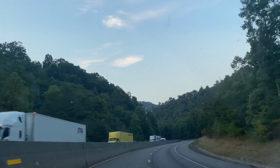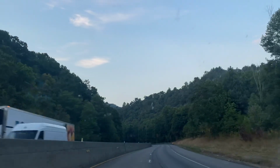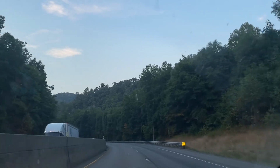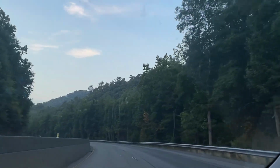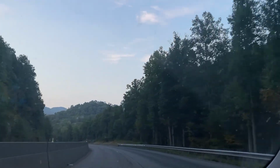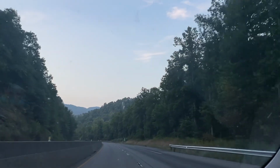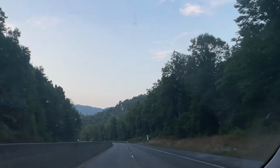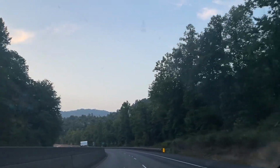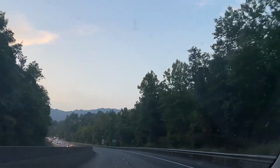Dark. So at least we're getting through this. Comfort in having 18 wheelers riding on your backside. That's all we passed just then.